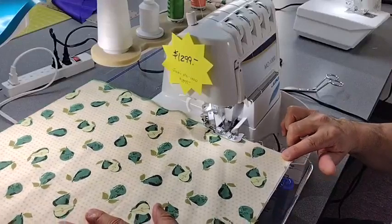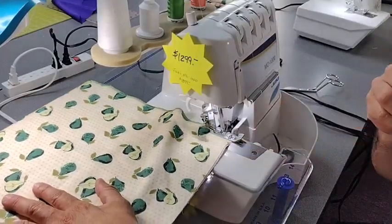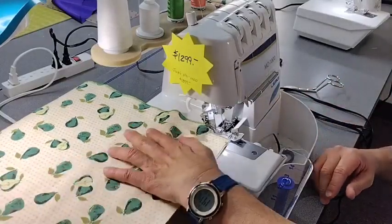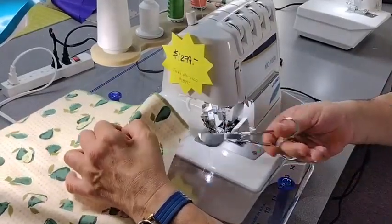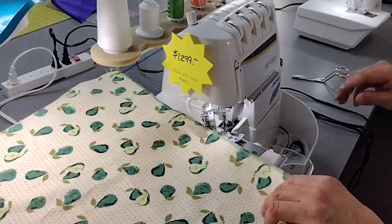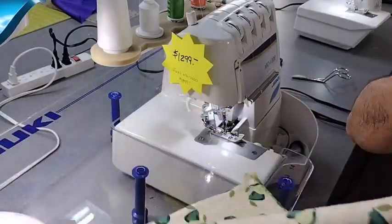Now, some people, I've seen this happen, you can actually use fusible and fuse these two pieces of fabric together. So there's a placemat. It'd be a very easy way to get a placemat done. Then you don't have to worry about the two pieces being separate or moving. You could also straight stitch this and play a little quilting with this without having batting.